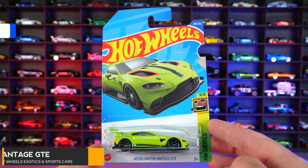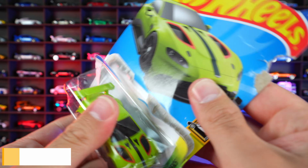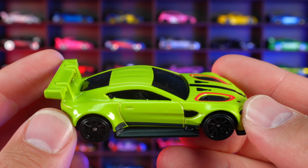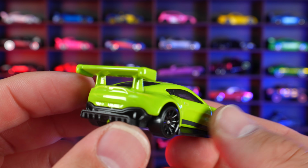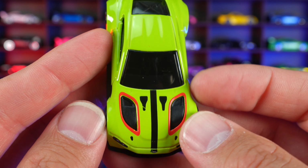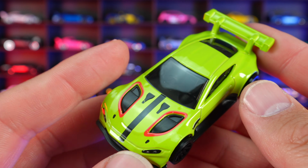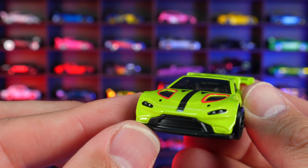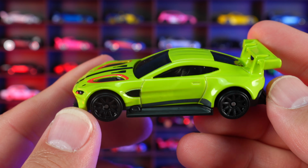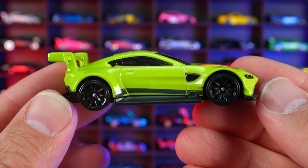Aston Martin Vantage GTE from HW Exotics. This one in the perfect liquid green color, blacked out wheels on there. Look at that rear spoiler and diffuser. Wow, just so huge on there. And then in the front end, look at the design of this car. I'm just so amazed by the front end design with all the louvers on the front, the hood, and then the Aston Martin front grille. These blacked out wheels look so good on it as well. This has got to be one of my favorite color variations of this casting.